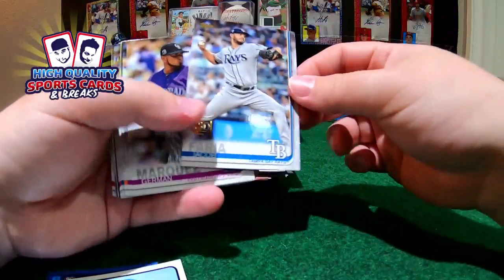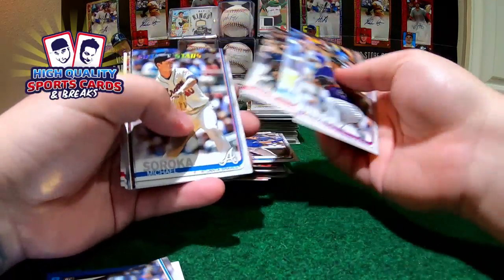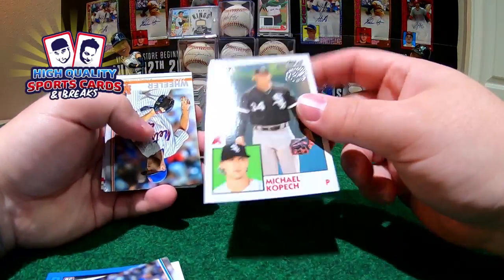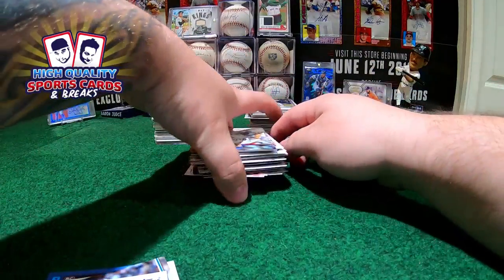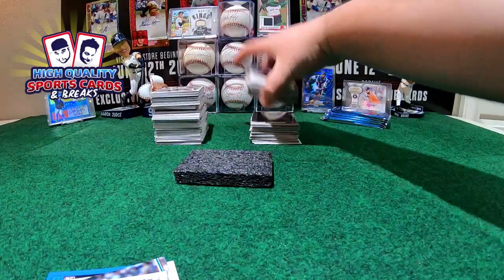$150 gold, Jacob Faria, Tampa Bay Rays. Michael Cope, rookie card, White Sox, nice one, 1984. Right, no hitting that one. Another pack here.